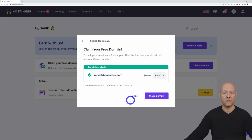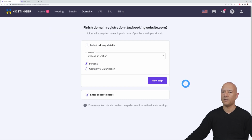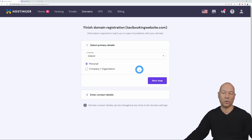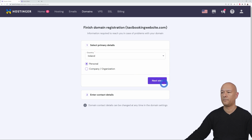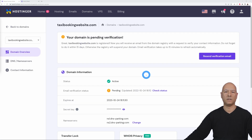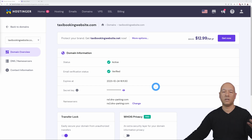So all we have to do after this is click claim domain and then fill out your details. So you have to select your country. So we're based in Ireland ourselves. And then you select if it's for personal or business use. And then enter your details and then continue. And there you go. As you can see, now you need to confirm that you are the rightful owner of that domain name. So you should have received an email again. Go and open that email in your mailbox, click the link inside that email and then come back to this page. And now you can see that your domain name is fully registered.